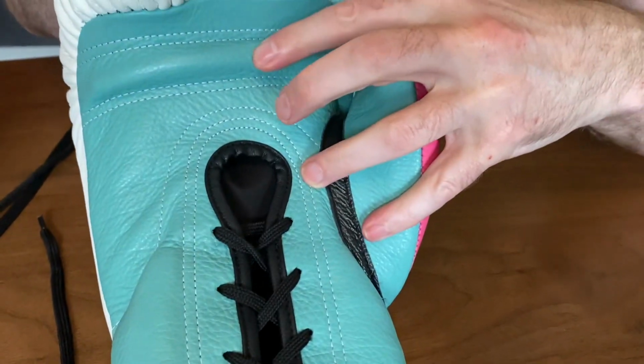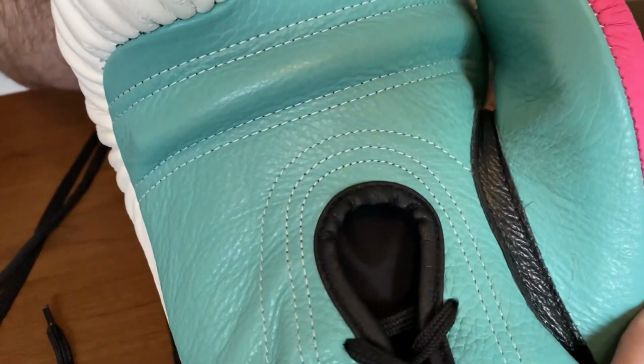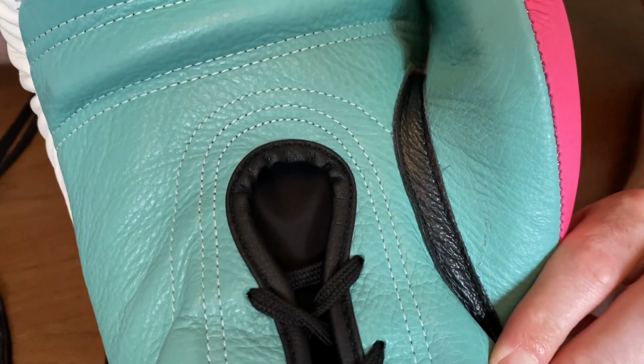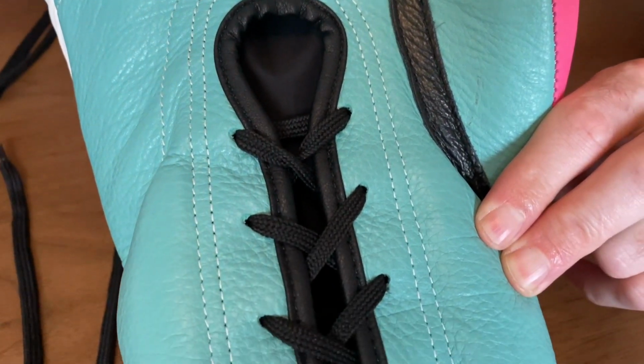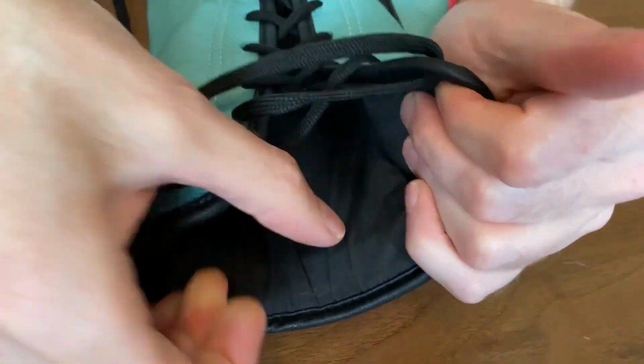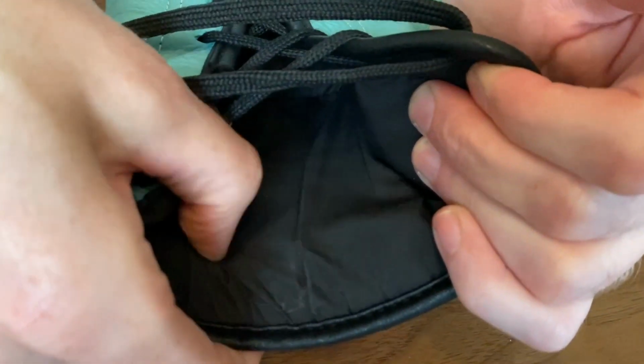You've got a firm grip bar. You've also got no air holes. And then if you look at the stitching, I have to say the stitching is excellent. It looks very well constructed. In fact, the weakest part of this glove is going to be this lining, okay?